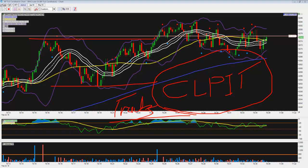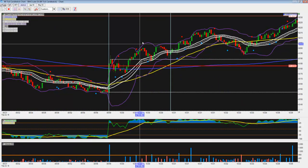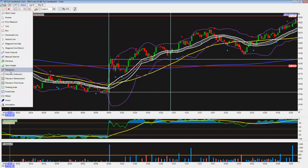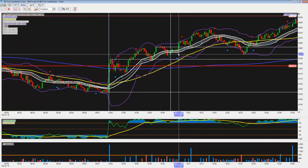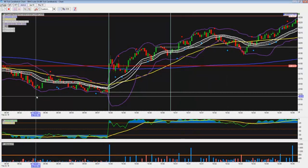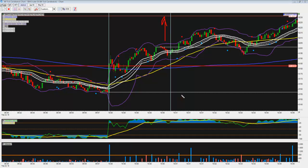If I go back and think about the original thought process, I've got to look back at the 1 minute level. And the 1 minute level would tell me that I want to be long above this area right here. Now I want to be short below this area. So in other words, 1 minute would tell me long above, short below.